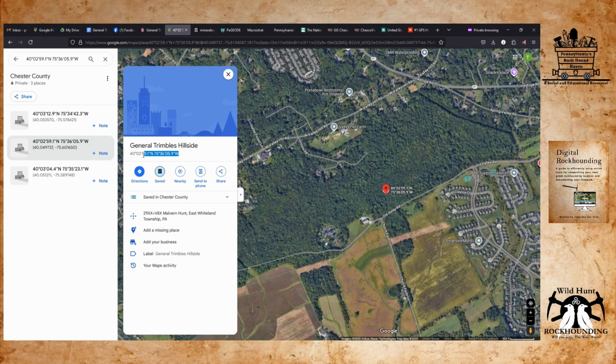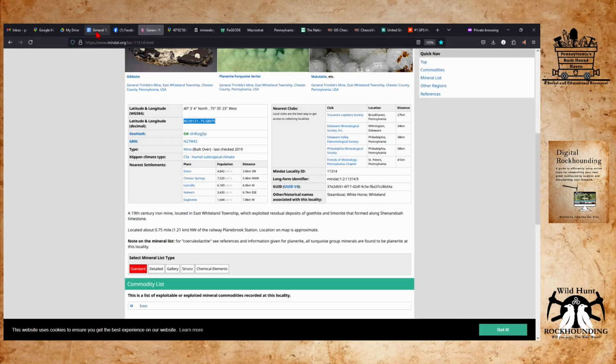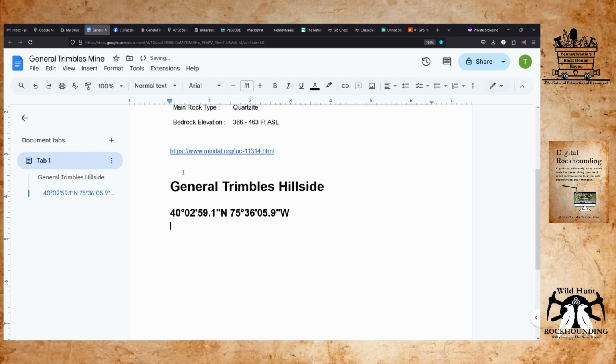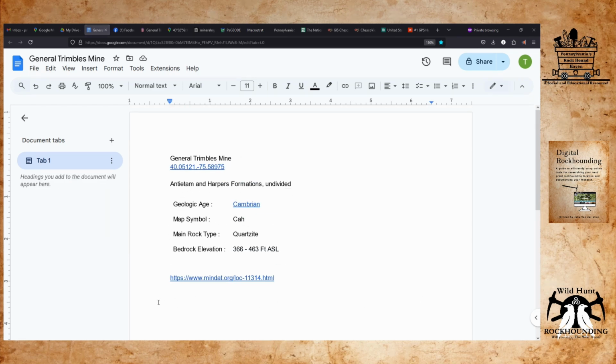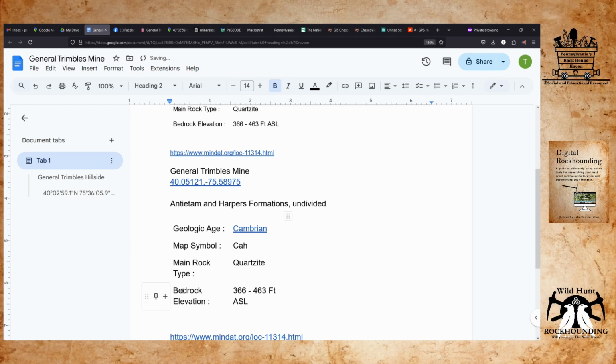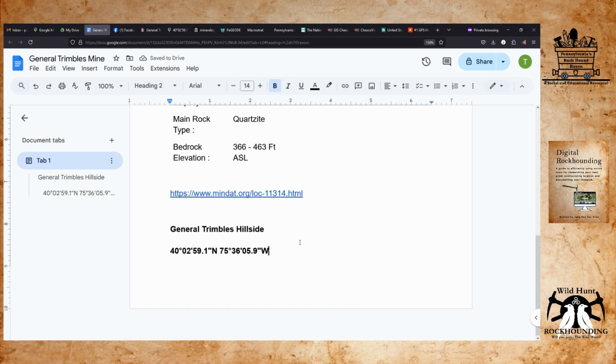So when that pops up, you can left click. It's nice that Google's playing now. Left click, drag, and highlight that text. We know this is viable. We know it's on the border, but still in the same general geological formation. Let's copy and paste that in. All right, and then we'll just cut and paste. We'll paste that data in as Control V. And there's the information for General Trimble's hillside.